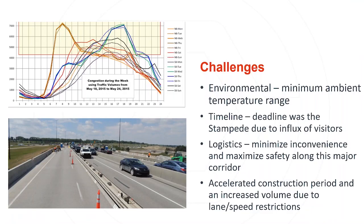So we talk about the challenges. The challenges were environmental. There's a minimum ambient temperature range. There's a timeline to complete this project prior to the Stampede. What is the Calgary Stampede? We all know it's the greatest outdoor show on earth. What that does is drive traffic. It drives attendance, and that's going to plug up the roadways that are all inbound towards Stampede Park or wherever the event was taking place.